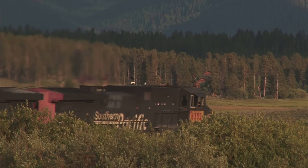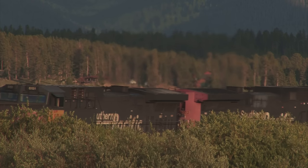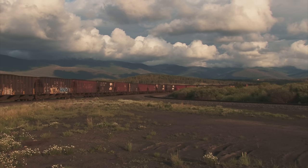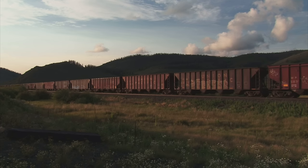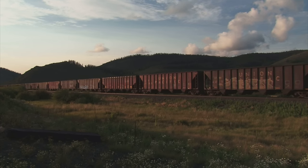The UP 6352 East slows as it approaches the East Switch. Heavy trains are often held at Tabernash if they don't have a clear shot through the Moffat Tunnel. This way, they don't have to stop on the 2% grade to wait for opposing traffic. The Moffat Tunnel sub-dispatcher has told the crew they will wait for one train before heading up the hill.